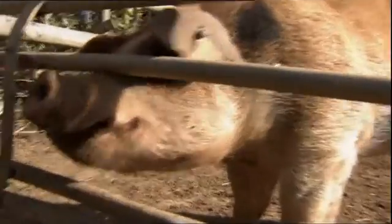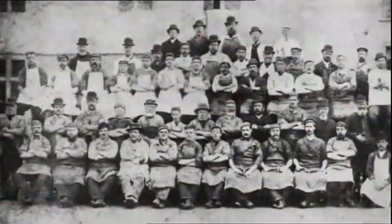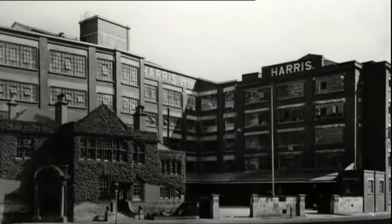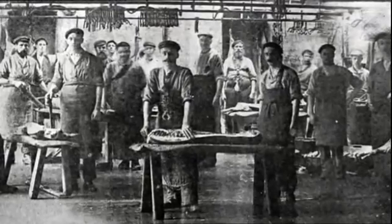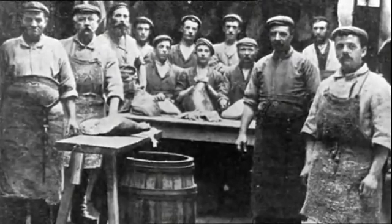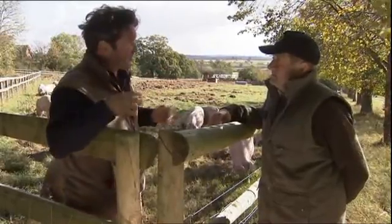But the link between Wiltshire and ham actually dates back a century or more, to the Harris family, in fact, and their famous ham and bacon factory in Calne. Until the 1850s, the only real way to preserve pork had been with a dry cure, making it tough, leathery, and not very appetizing. But then, the Harrises invented a so-called wet cure, or brine, and in the process, revolutionized the taste of ham. So the world really has something to thank this part of Wiltshire for.